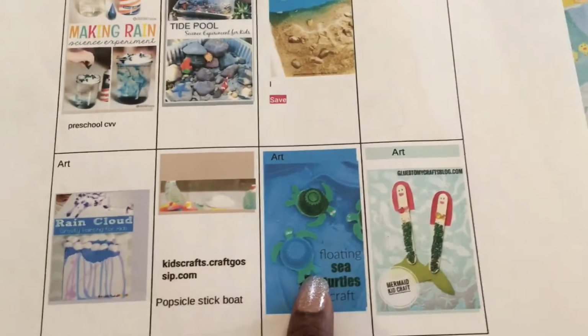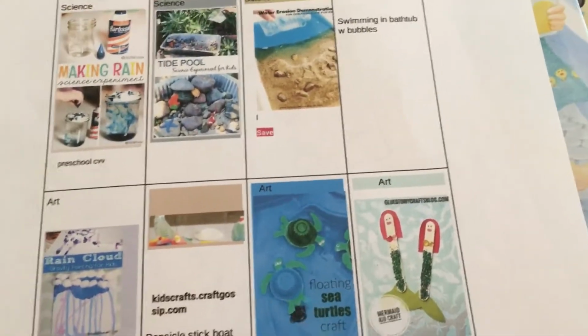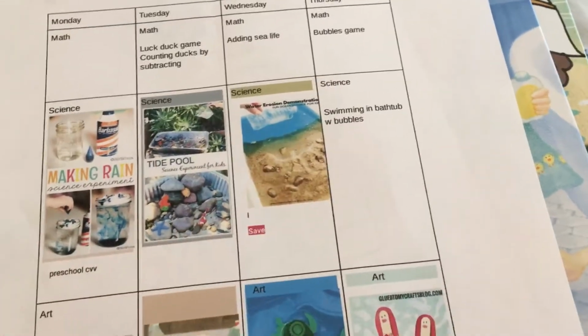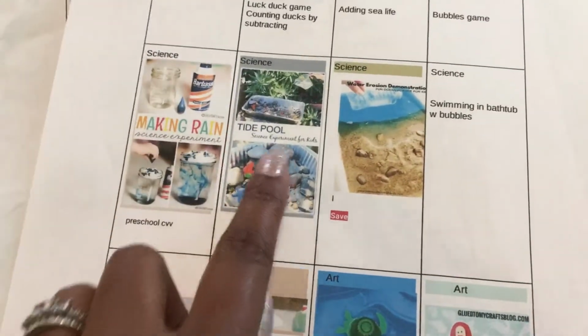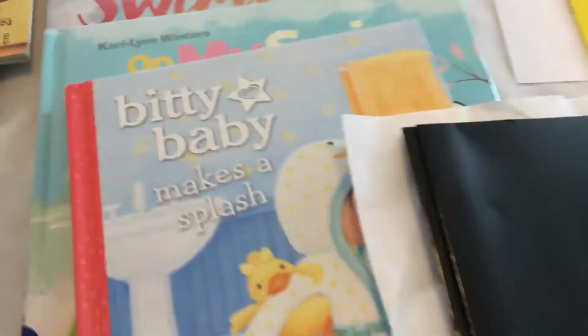The next one we had was for the sea. We had the floating sea turtles, and I thought we could make these and then take them outside and play in our water table. And then this little guy here, I thought we could make a little sea in the sand and water table. For the pond, I forgot to mention, I thought we'd get a lot of rocks and some of our little creatures, just to make it fun.